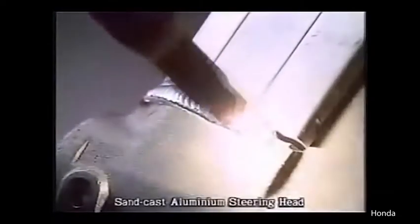The homologation RC30 was also released in 1987 to the Japanese market, with Europe following a year later and the United States getting their taste in 1990. Only 3,000 were ever made and sold for US $15,000. A lot for the time.